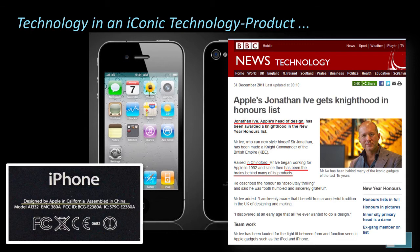So let's look for a moment at what the consumer thinks of when they think of technology products. This is an iPhone, and it says on the back, designed by Apple in California and assembled in China. And as far as the consumer is concerned, that's the end of the story. There's this thing called design, and that's done in America. And then there's this thing called manufacture, and that's done in China, and we're no good at manufacturing in the UK, so that's history.